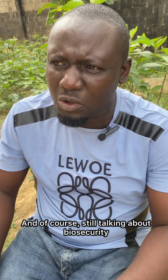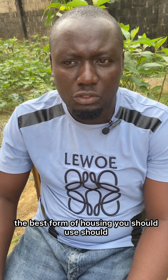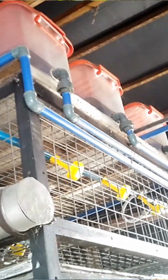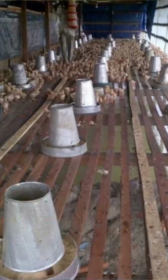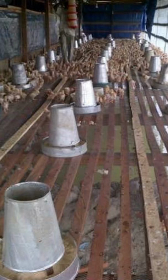And of course, still talking about biosecurity, the best form of housing you should use should be the battery cages, especially in Nigeria where it is allowed, and most African countries still allow battery cage. Do everything to make sure that your birds don't come in contact with their dung. If you can't have the standard battery cage, you could still use a mesh to lift up your birds, even in your deep litter, to make sure that they don't come in contact with their dung.